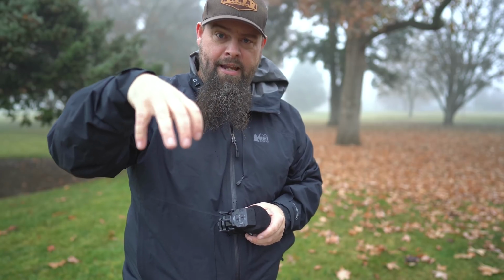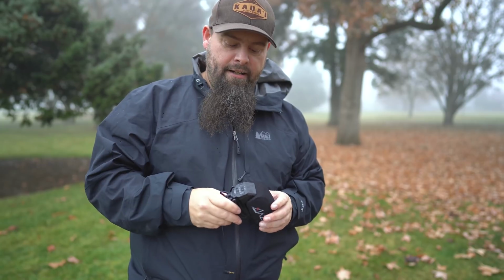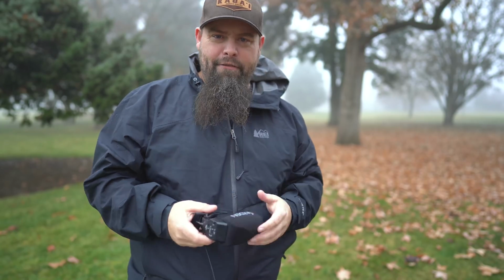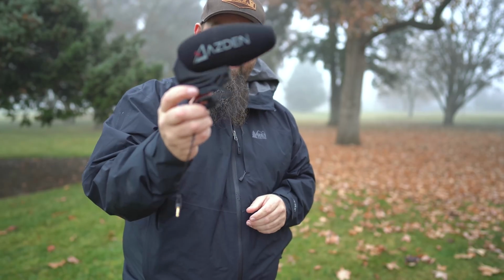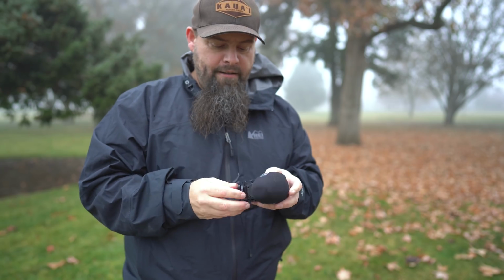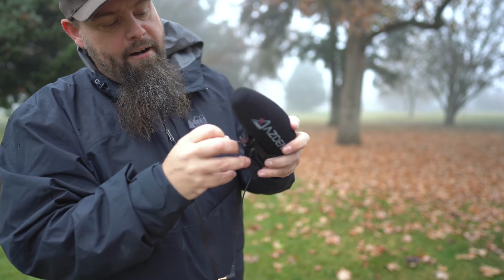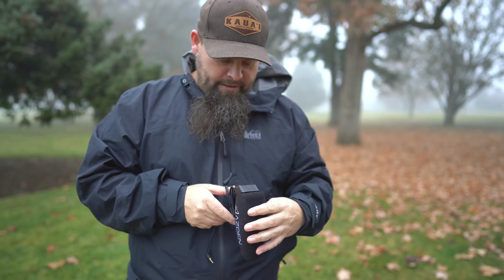So Rode makes this really big, fancy, and very expensive stereo microphone, amazing audio quality. But for the types of stuff that we're often doing on YouTube, that's kind of overkill, honestly. I found this Asden mic to be a nice, affordable alternative to it. The downside is it does require batteries, so if your batteries are dead, no audio for you. But for the most part, I really like it.